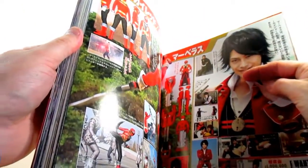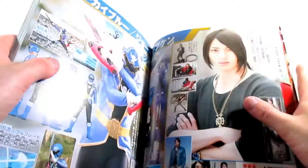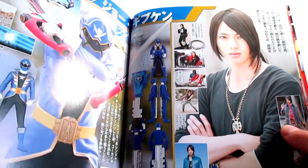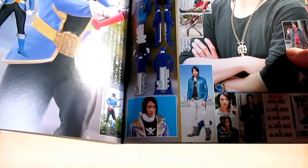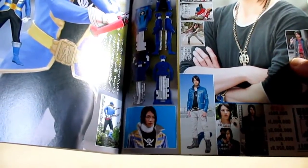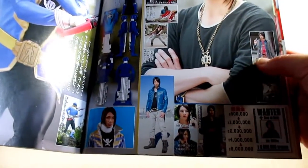Next page, page 10 and 11. Here is Joe Gibbikin. And here's his Ranger key. And then there he is helmetless. Also, friends, let me apologize for the light reflecting on the page like that. I'm very sorry about that.